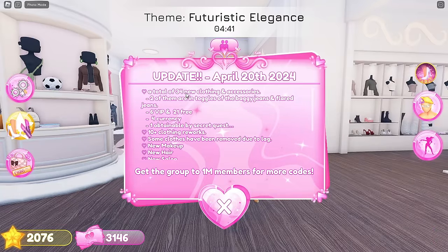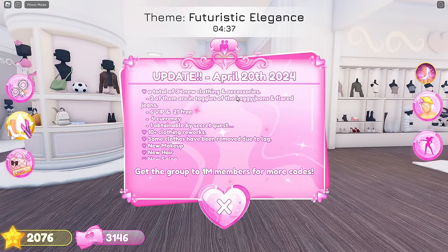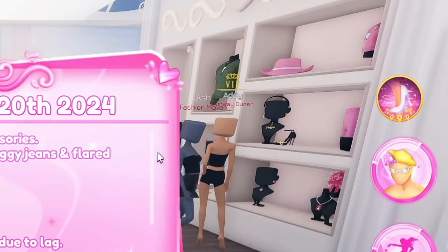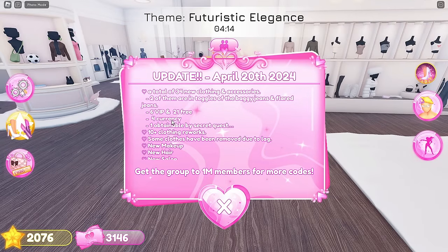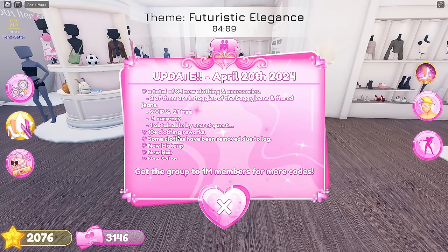So a total of 34 new clothing, guys. 34 new clothing and accessories. Two of them are in toggles of the baggy jeans and flare jeans, 6 VIP and 21 new free items. Look at all this stuff, I can't even look. 4 currency, 1 obtainable by secret quest, 10 plus clothing reworks.